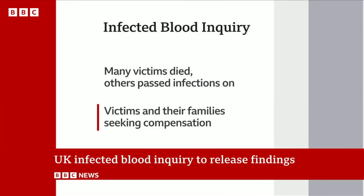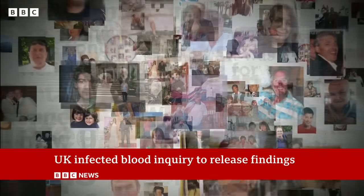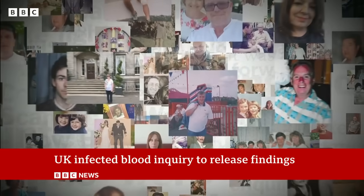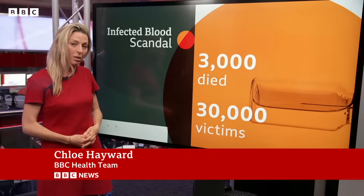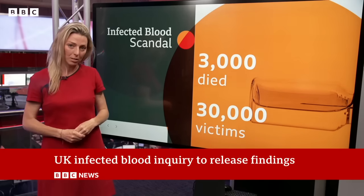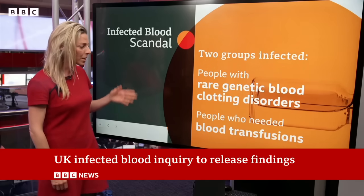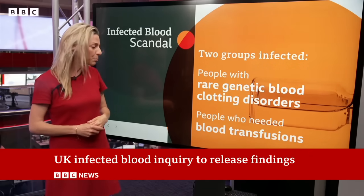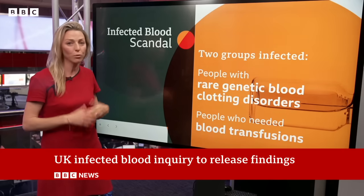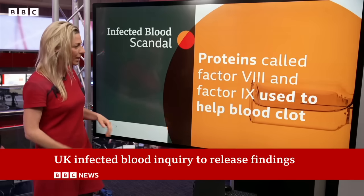Chloe Hayward explains. It's known as the biggest treatment disaster in NHS history, and so far we know that 3,000 people have died in the UK from infected blood and infected blood products they were given by the NHS. Overall, 30,000 victims have been identified, and these fall into two main categories. There's the people with rare genetic blood clotting disorders, such as the haemophiliacs, and there's people who needed blood transfusions after surgery, for example. So let's start with this first group, the haemophiliacs.